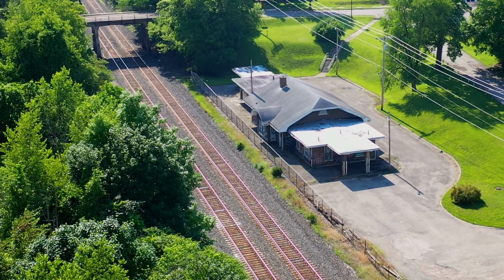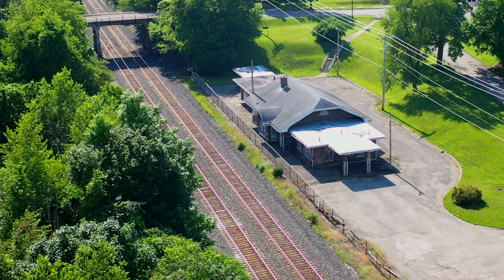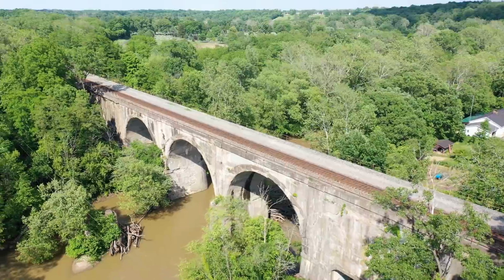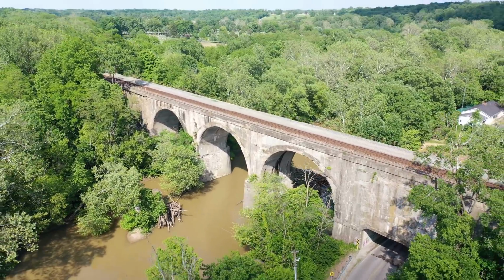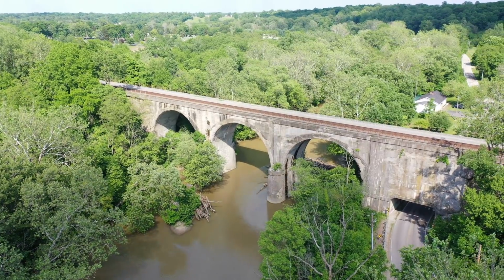It's in bad shape now, and there was a push to save it at one time, but I'm not sure if that's still in the works. South of here is another concrete arch bridge, though not nearly as big and grand, it is still impressive. This bridge carries the Lima line over the Great Miami River.